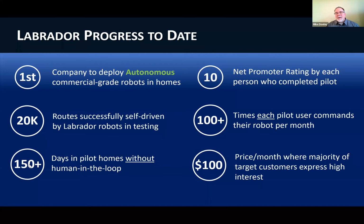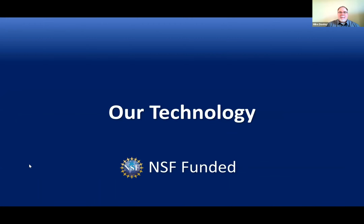And again, this number of 100 times each pilot user uses the robot or commands it per month has been really encouraging. And we really try to be good about that. I don't ping somebody. If I don't see them use it, I'll stay quiet on it. And then I see a spike again, they come back and use it. So we think that we're becoming part of people's routines, which means that we have access to a lot of this activity and can be a great data platform. And again, we're working on how we can price it so that the majority of folks could afford it for about $100 before we get into insurance, before we get into assistive programs and things like that.